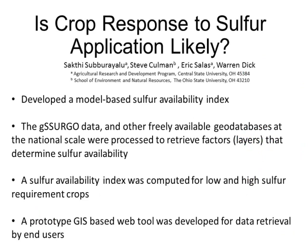Hi, my name is Sakthi Kumaran Subburayalu. I'm at Central State. Just wanted to talk about another alternative testing tool that we developed out of this project. Steve talked about tissue testing as a potential tool for just assessing sulfur availability in our farms. But we also developed this tool. It's a model-based sulfur availability tool.